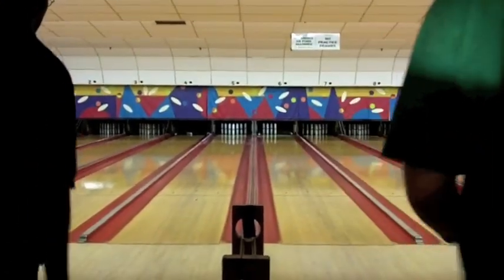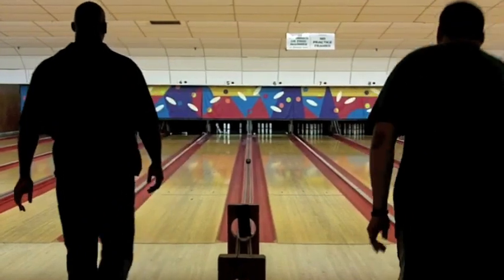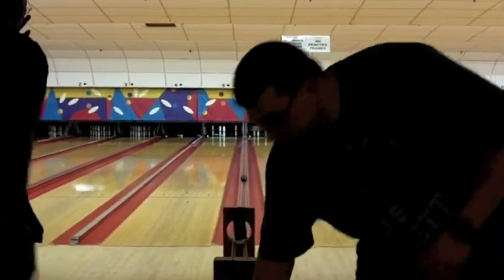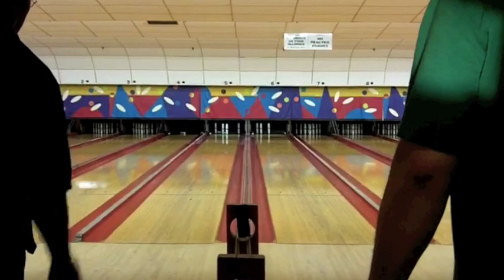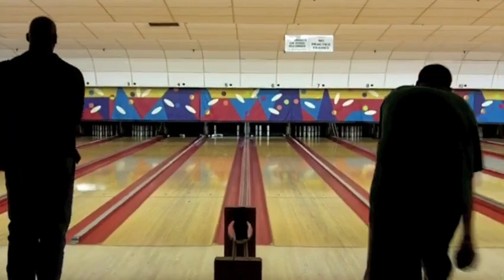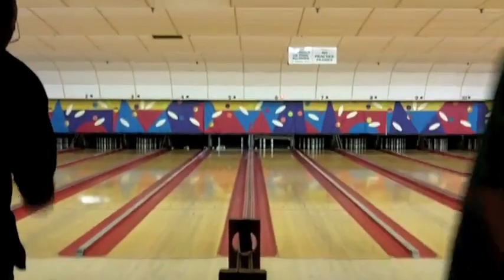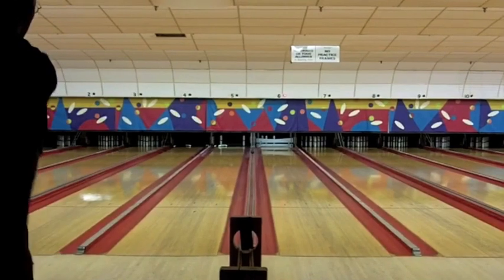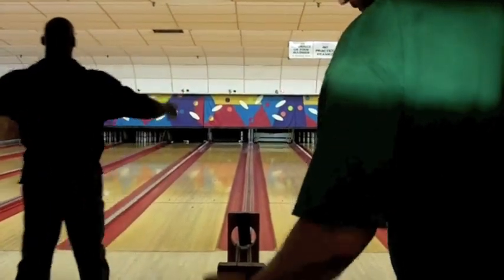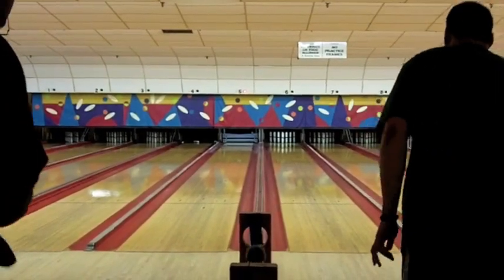Jeff fills his spare with 6, giving him 60 after 6. And Shawn also with a 6 fill. That gives him 79. So a 19-pin lead for reigning King of the Hill, Shawn Parker. It's going to be a 7 box for Jeff Little. Now let's see what Shawn can do with this 7-10 with some wood out front. It's going to be a 9 box. So it's 88-67 through 7 in favor of Shawn Parker.